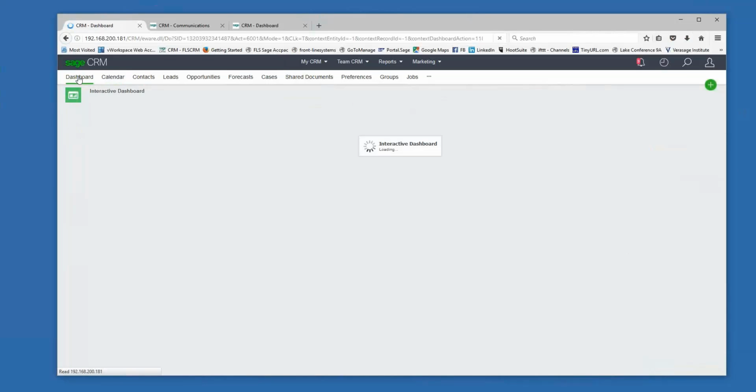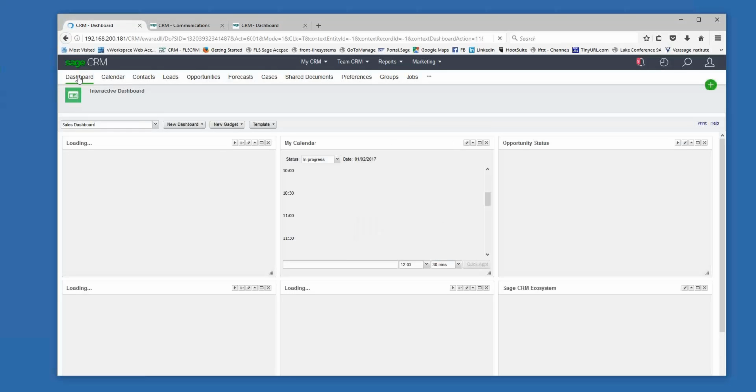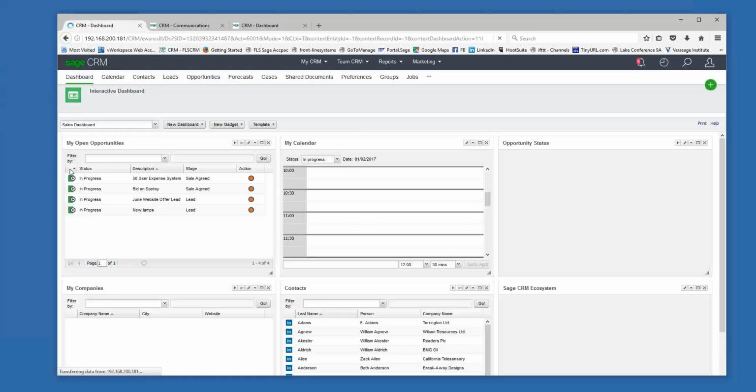So we're opening up an interactive dashboard right now. It's retrieving data, a little slower than I wanted it to. It was faster in test. But here it comes, and it starts to populate out, and it shows me what my opportunities are. Are there any actions? What stage are they in? I have overall opportunity statuses, and again, this is the admin's look, so there's not a lot here.